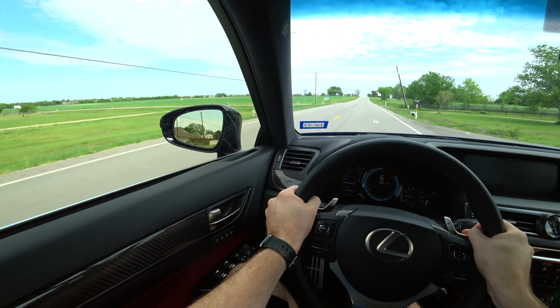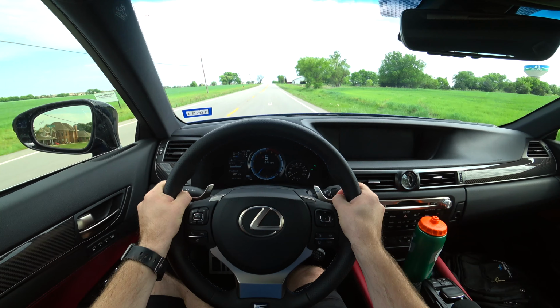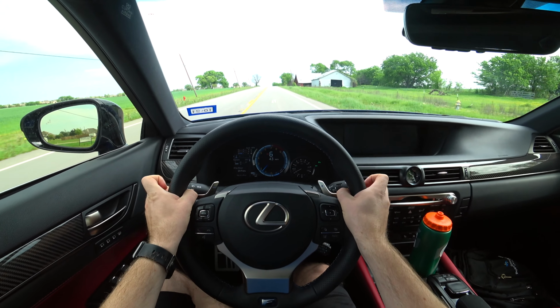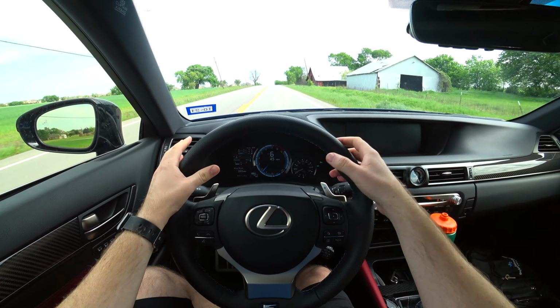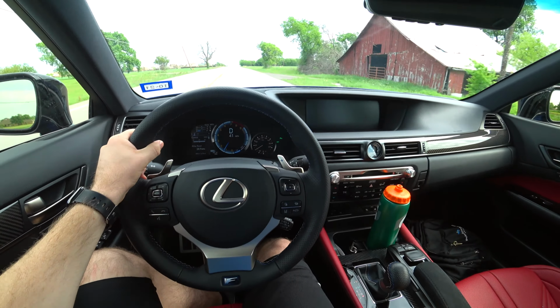And the brakes on the GS F, you do get some Brembos, so the brakes do well. I believe we got 6-piston front, 4-piston in the back, and they do a nice job. The car definitely feels heavy. That's one thing to note. And just for a little bit, let's put it back in normal mode. Tone things down a little bit. We'll get up to speed here again soon.